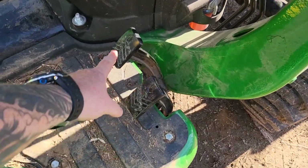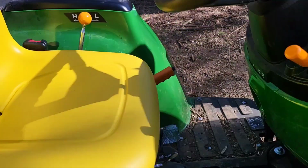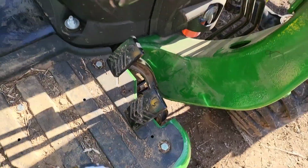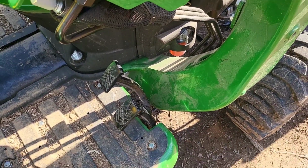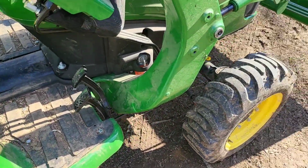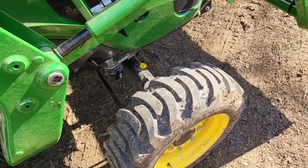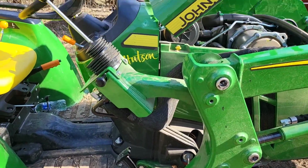Again, hydrostatic trans. As long as it's not in neutral, it's in high or low, forward arrow goes forward, reverse arrow goes reverse. Super simple. The harder you press it, the faster you go. The easier you press it, the slower you go. Again, just like a big riding lawnmower. And that's pretty much it in terms of the overview of the tractor.